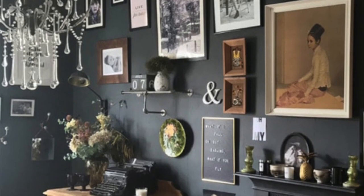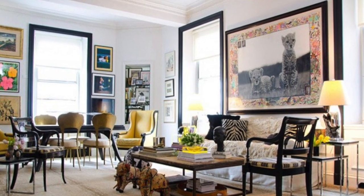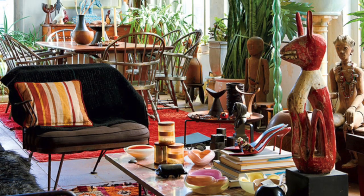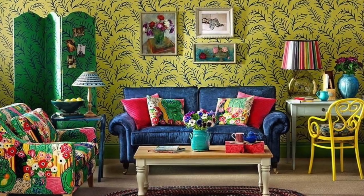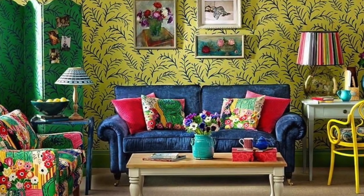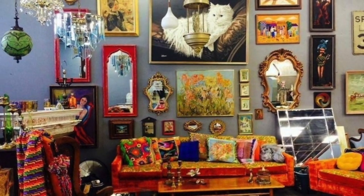Not only does the eclectic interior design style embody richness and abundance, but it also delivers a pleasing unpredictability that's easily translated to every other style. But its flexibility can leave room for error. Start by following the rules until you feel comfortable, then have your way.